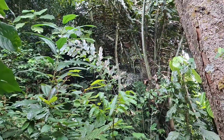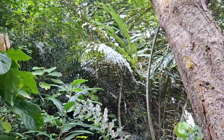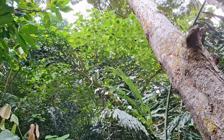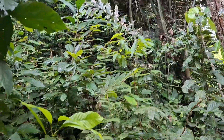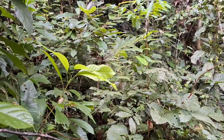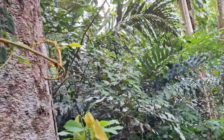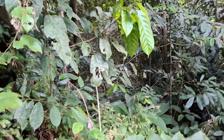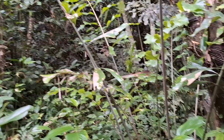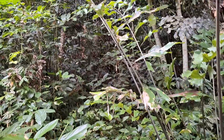See those two stems in the center which kind of form a V? The plant is about 8 meters tall. If you know something about the proper Gympie Gympie, it doesn't tend to grow to this size. So I must confess that the title of this video was a little bit clickbait.